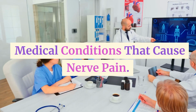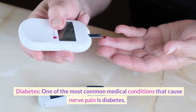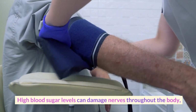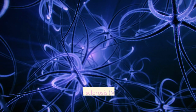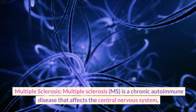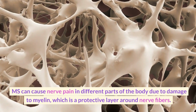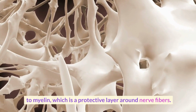Medical conditions that cause nerve pain. Diabetes. One of the most common medical conditions that cause nerve pain is diabetes, especially if it is not managed well. High blood sugar levels can damage nerves throughout the body, leading to tingling or burning sensations in the feet and hands. Multiple sclerosis. Multiple sclerosis, MS, is a chronic autoimmune disease that affects the central nervous system, including the brain and spinal cord. MS can cause nerve pain in different parts of the body due to damage to myelin, which is a protective layer around nerve fibers.